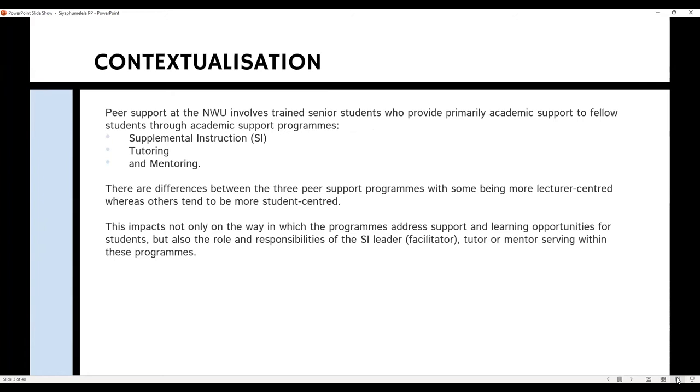Specifically with NWU, our peer programs involve trained senior students who provide primarily academic support to fellow students through three programs: supplemental instruction, tutoring, and mentoring. Although these programs differ quite a bit, they all focus on student support, but some tend to be more student-centered while others are more lecturer-centered. This has an impact not only on the way the programs address support on campus and the learning opportunities for students, but also on the roles and responsibilities of our peer facilitators, tutors, or mentors within these programs.